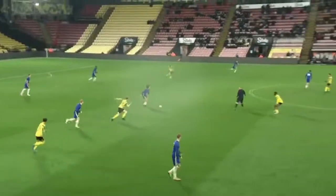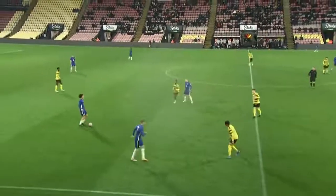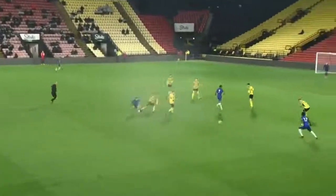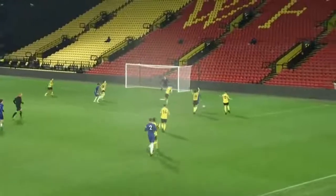If you are just joining us, maybe you've heard there's been a bit of action going on here at Vicarage Road tonight, just to make sure you're aware. That clock indicating that we are 12 minutes into the first period of extra time here. It's been a thrilling evening as well. Chelsea went into a two-goal lead. Goals from Harvey Vale and Malik Mothersill, but they've been pegged back.